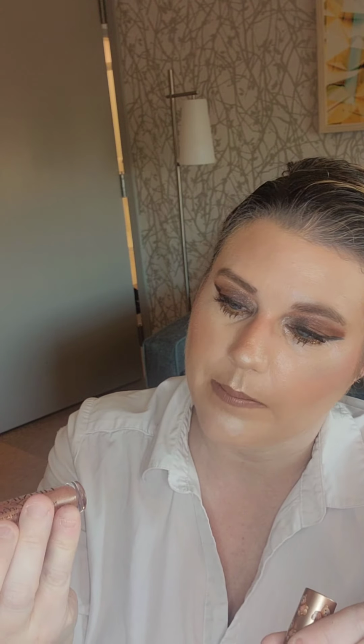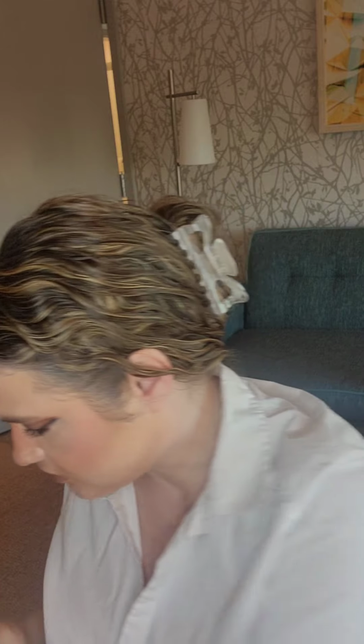And I'm using the Too Faced Lip Injection from the Teddy Bear collection, and this is Bee Sting. Actually, does this have a name? No, I don't think it does. Oh, cinnamon bun. Makes sense. I've used that so many times and never realized it had an actual name. That's me for you. Not paying attention.